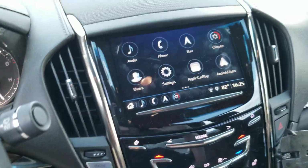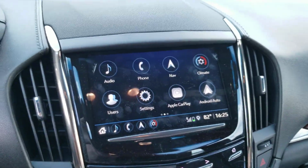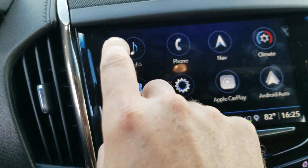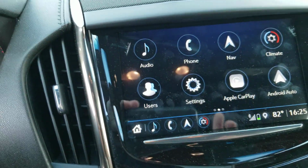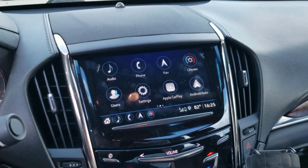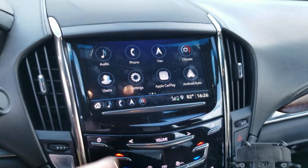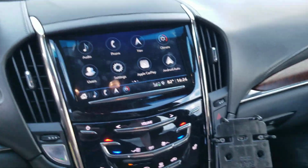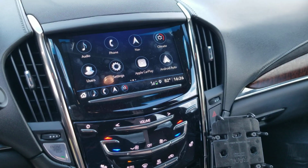A lot of people complain about the Q screen. You can see mine has started to crack up here on the left and right sides. So far it's still functional. I'm probably just going to replace the screen. They have like the Tesla screens that you can get that are really big, but then you lose the functionality of the secret hiding spot. But I do like the screen.